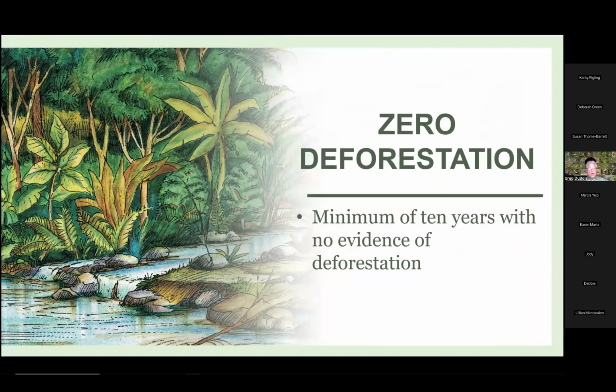The third mandatory criteria is zero deforestation for a minimum of 10 years. So if you just started your coffee plantation 5 years ago, you're not going to be able to meet a lot of this criteria. But even if you're getting close to meeting some of the other canopy and vegetation criteria, if there's still evidence of deforestation within less than 10 years, you fail that part of the mandatory certification.